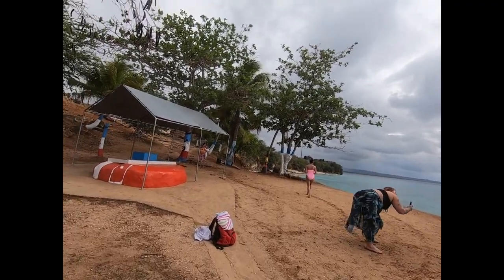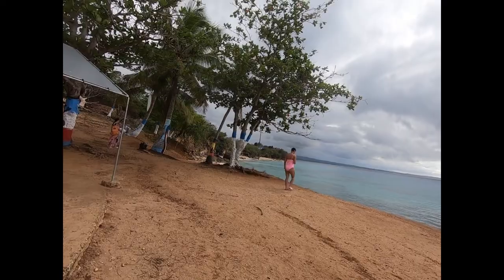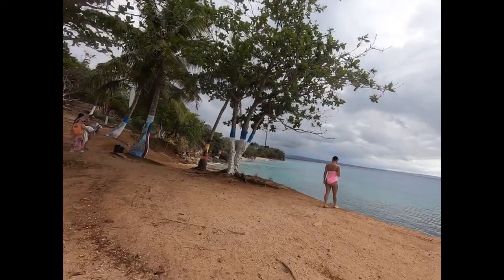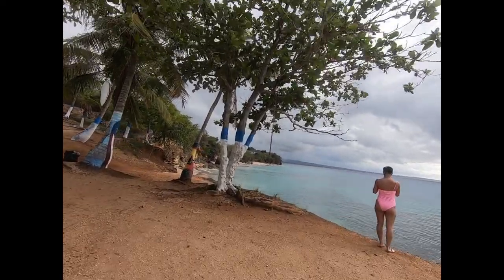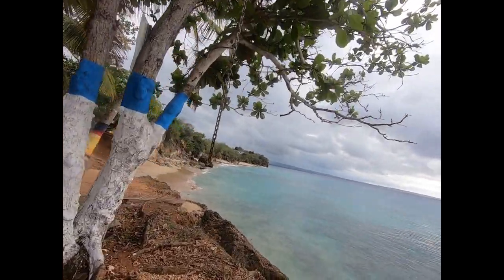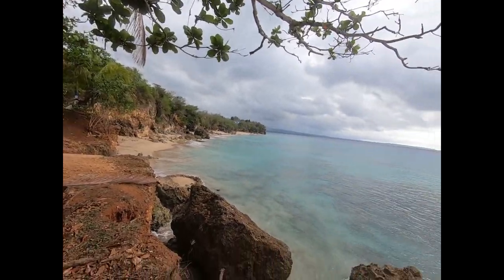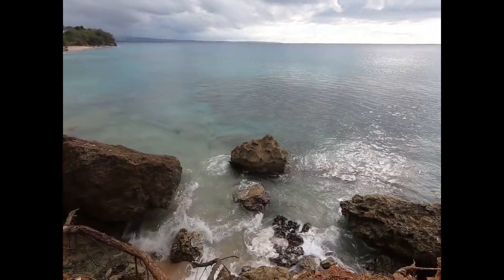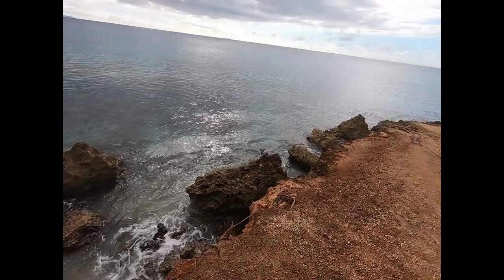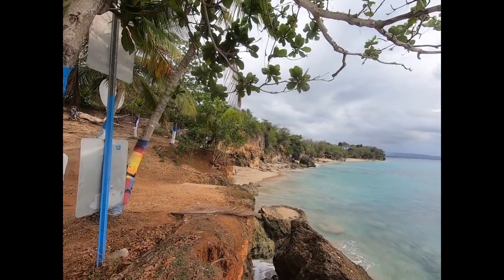And what do we have over here? More little beach, not much shade, but a little bit of beach here. And then of course we have the big cliff here. And over there I think is a little cavernish thing.